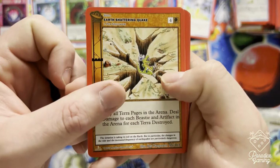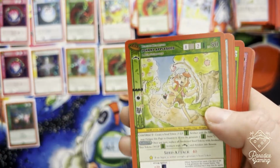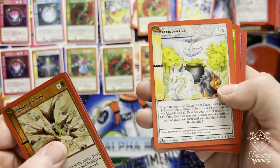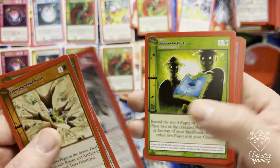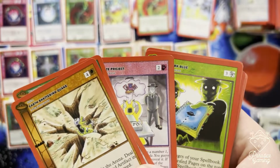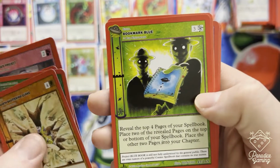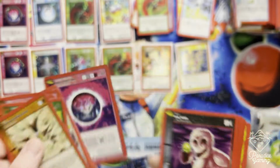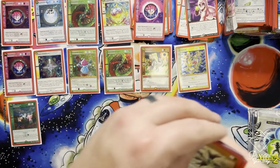Next up, Earth Shattering Quake. Johnny Appleseed, that's pretty awesome. I didn't know he was in here. I love it when they use characters like that. Peace Offering. Huh. Stargate Project. That's pretty cool. It's MetaZoo cards in the little thought cloud. Bookmark Blue. Eye for an Eye. Spirit Shadow. Omen Street Orb Reverse. Evil Wins. Alright.